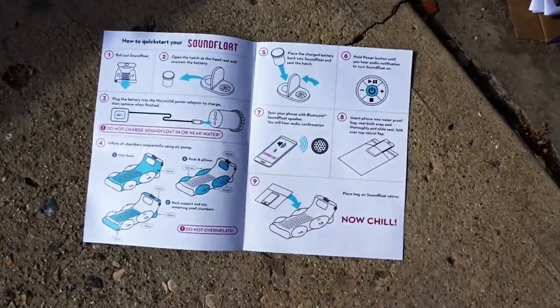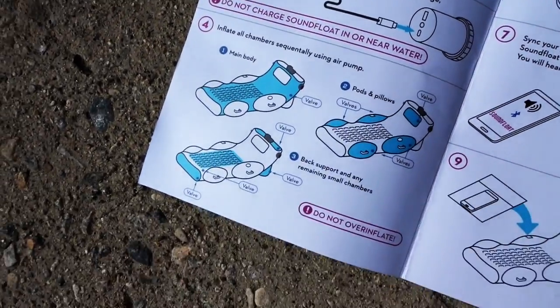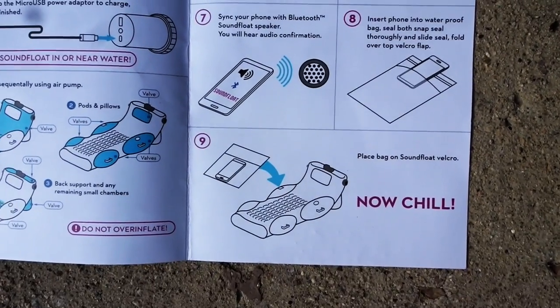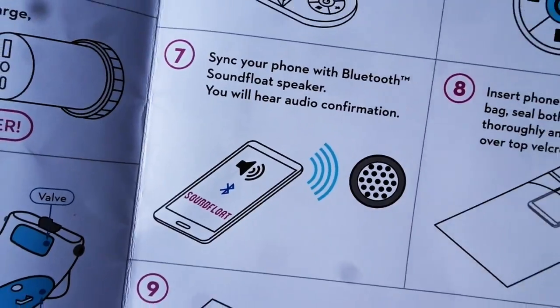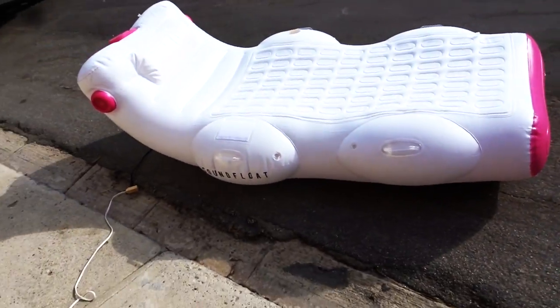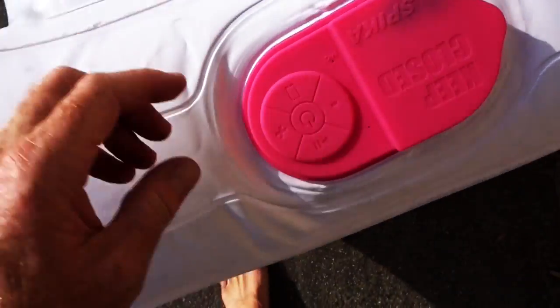Here's the directions, and we're kind of right here right now. It's pretty easy to read all the way through. Pretty simple. Actually, I haven't even looked at it. So this is number 7, so I'm gonna Bluetooth my phone right to the Soundfloat. Right here, baby. All you gotta do is turn it on, which is right here.